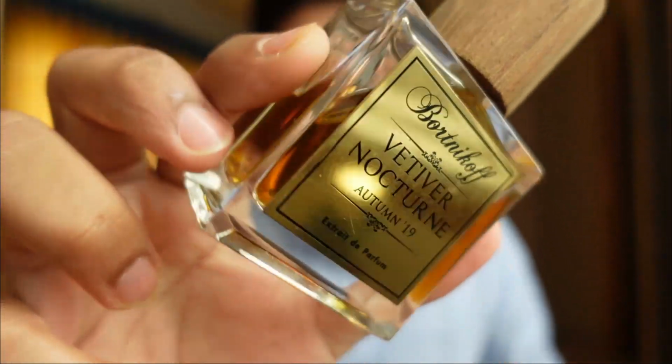Like Sultan Vetiver is something that everyone can like or appreciate. This one, people may not like it or appreciate it that much, but I love this one. And best for this kind of atmosphere, best for this kind of season, Vetiver Nocturne.